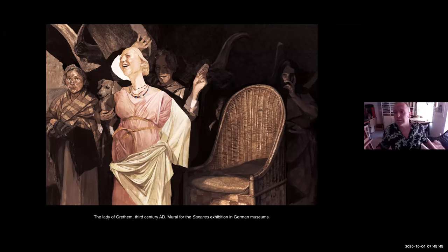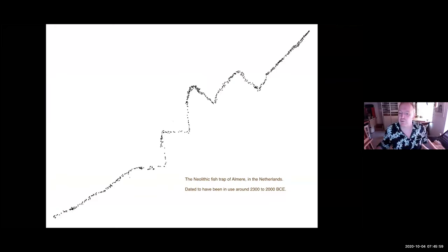Now, like I said, some of the archaeology, some of the wonderful commissions I get are based on very flimsy archaeology, like the most wonderful archaeological find done in the Netherlands in the last few years, the fish trap of Almere. Now, this is the excavation plan. And it's wonderful. It's 600 meters of stakes, which were found in what was formerly a river, in a zigzag pattern. So it would have caught fish swimming in one direction, and caught fish in the other direction. It's a wonderful thing.